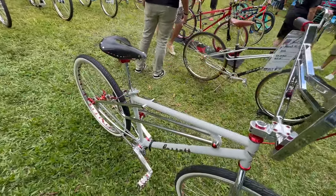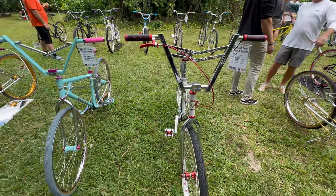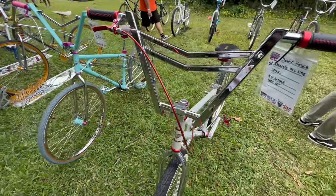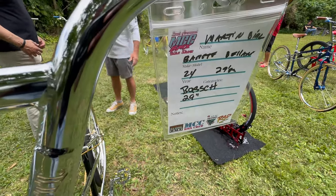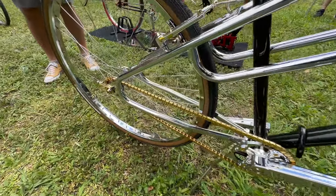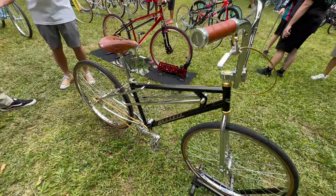Got another Basset Bel Air. Sheesh. This my color right here. I ain't gonna lie. Sand. Another Bel Air. Gold chain going crazy. Crazy belt here at this show.